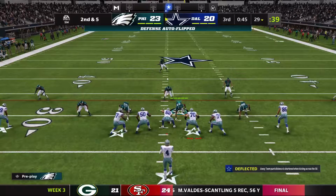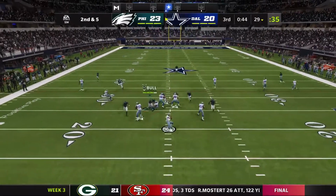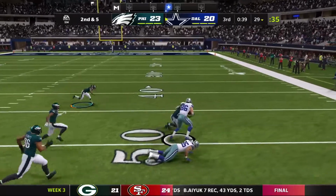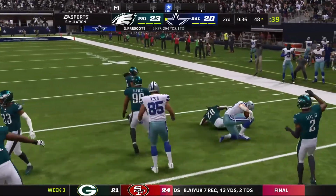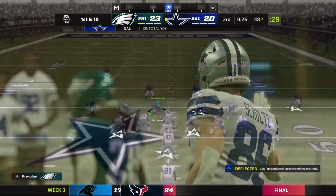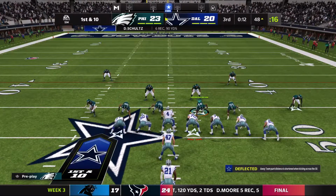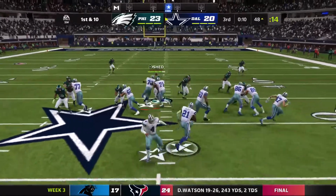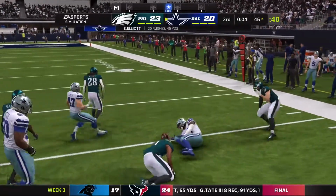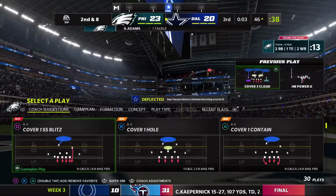After the pickup of 5, here's 2nd and 5. To throw is Prescott. He finds his target. It's Schultz. And he'll be taken down, but not before they work it across midfield. Good work after the catch. Going to net him 23 and a first. A 20th carry here for Elliott. And he'll get this down only to about the 46. Give him a couple on the carry there. 2nd and 8.